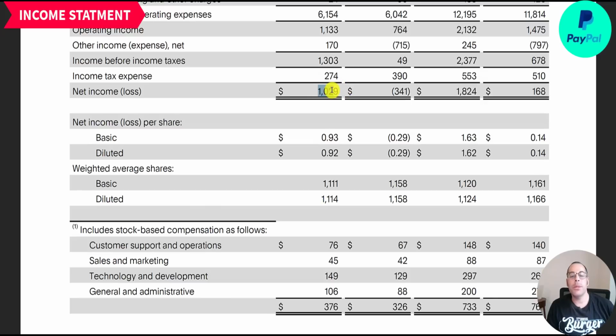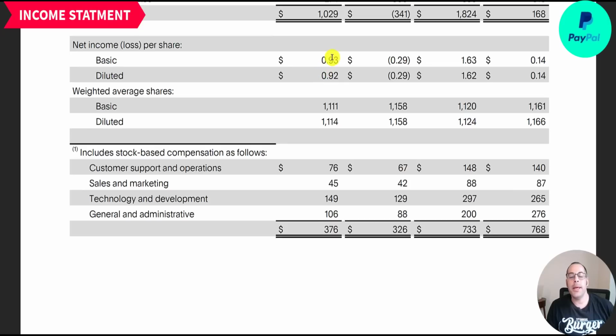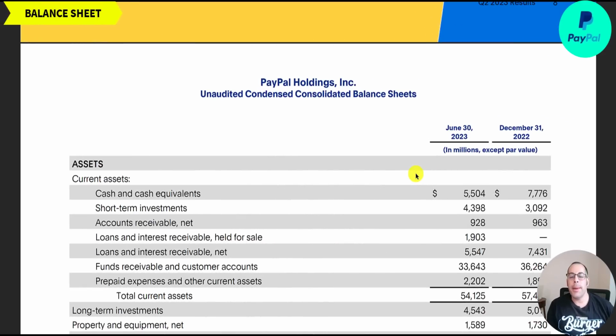Their net income is 1 billion. Last year, they had a net loss of 340 million. That's mainly from this negative 715 million in other. So their EPS is a solid 93 cents. Last year was negative 29 cents. They are reducing their shares outstanding. Last year was 1.16 billion. Now it's 1.11 billion. Let's look at their balance sheet.